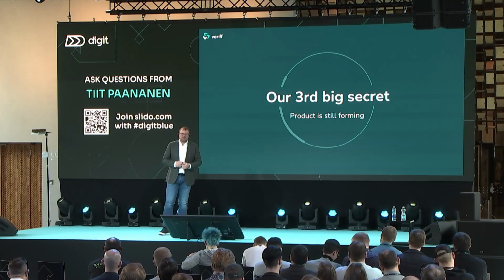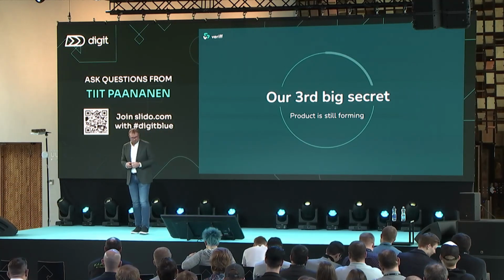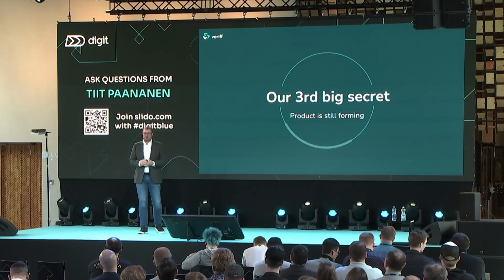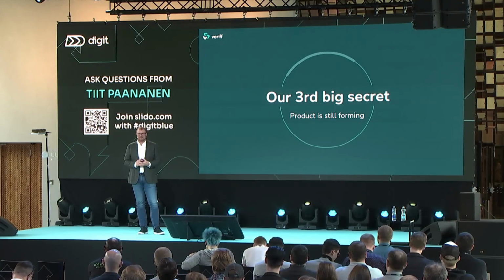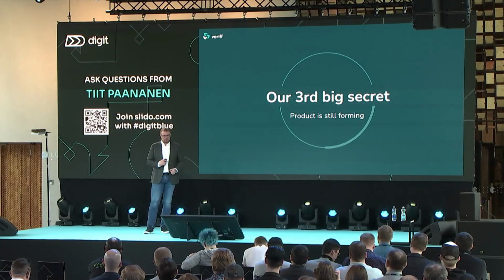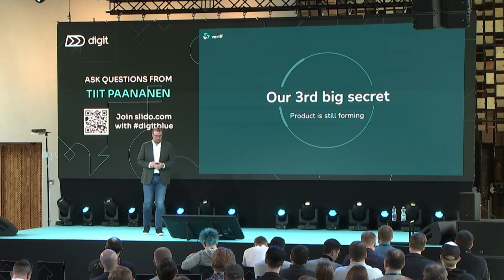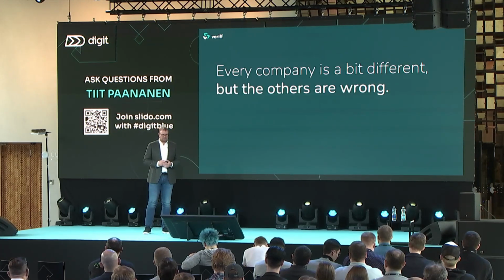Another great book that I can recommend is Will Larson's An Elegant Puzzle. And in his book, he basically also says that becoming a product manager is years of exercises, years of work. It's not something that you can become overnight or fresh out of school. Right, so it's still forming.